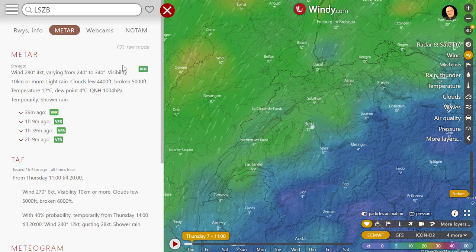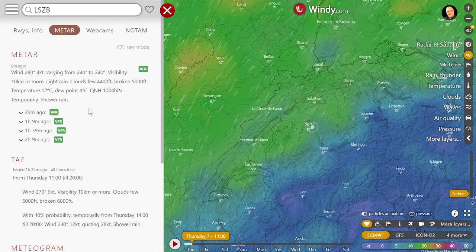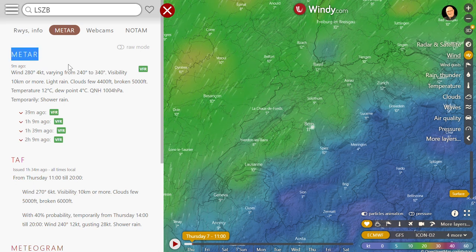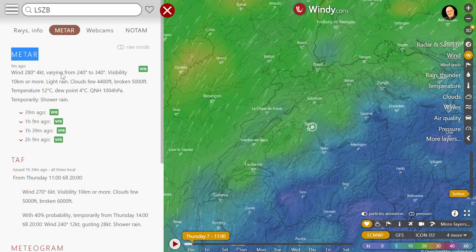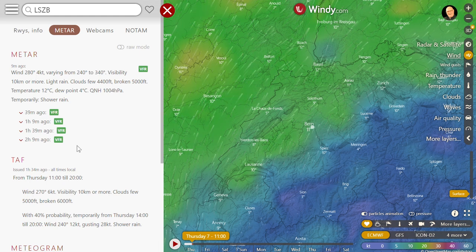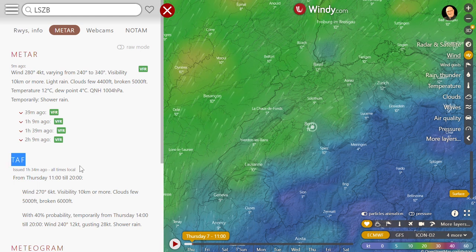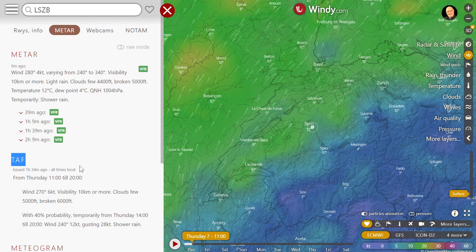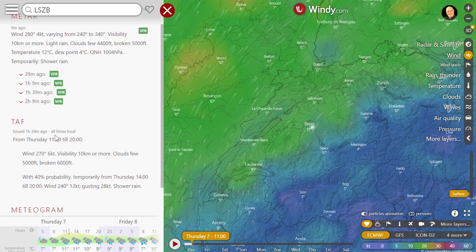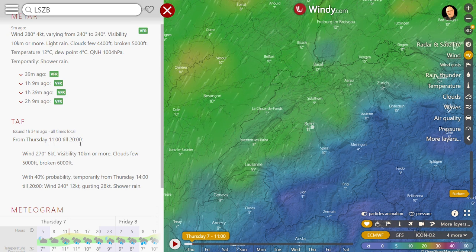So it's not too bad. But here's the critical bit. It is VFR and has been for the past few hours. Now the METAR, of course, is the Meteorological Aerodrome Report, which shows the weather conditions as it is right now. But the TAF down here, that's the Terminal Aerodrome Report, and this gives conditions for the next until 2000 hours, from 1100 to 2000 hours.